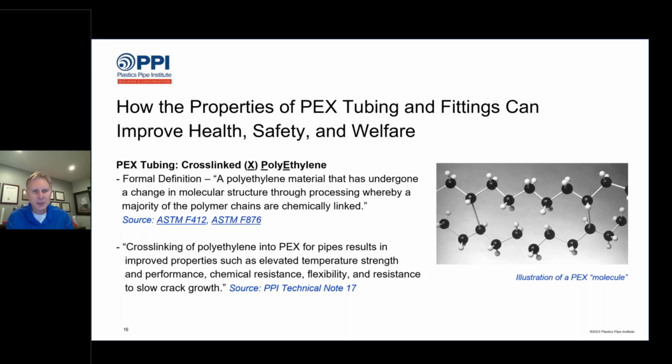So the second quote here from TN17 says, cross-linking of polyethylene into PEX for pipes results in improved properties, such as elevated temperature strength and performance, chemical resistance, flexibility, and resistance to slow crack growth. And these are all important properties when we talk about a pipe being buried in the ground, used in a building as a plumbing system, or encased in concrete. These are all important properties, and they all improve when you cross-link polyethylene into PEX. So number one, PEX is a fantastic material and has a lot of great properties that we'll get into in a second.